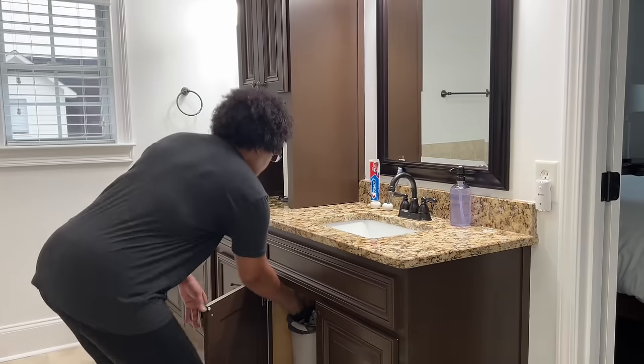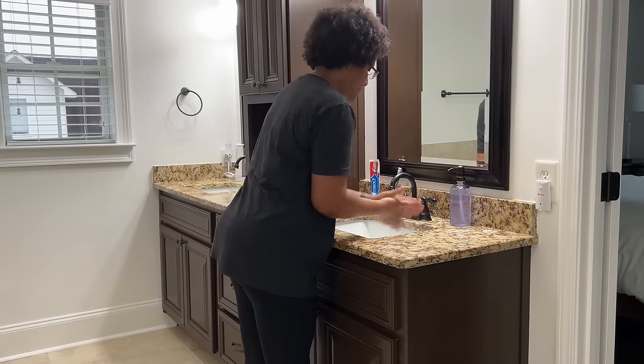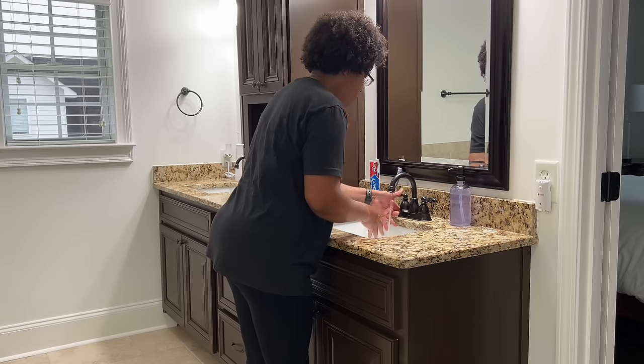I'm disposing of these gloves and washing my hands before vacuuming these floors and dusting his walk-in closet. I also want to finish deep cleaning his bathroom by mopping, as well as mopping floors in his bedroom and walk-in closet.